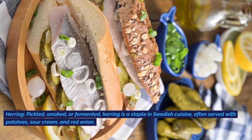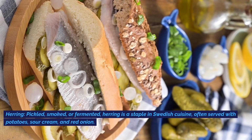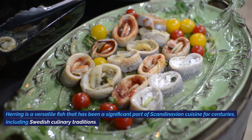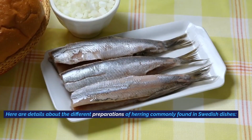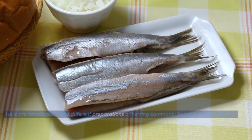Herring, pickled, smoked, or fermented. Herring is a staple in Swedish cuisine, often served with potatoes, sour cream, and red onion. Herring is a versatile fish that has been a significant part of Scandinavian cuisine for centuries, including Swedish culinary traditions. Here are details about the different preparations of herring commonly found in Swedish dishes.